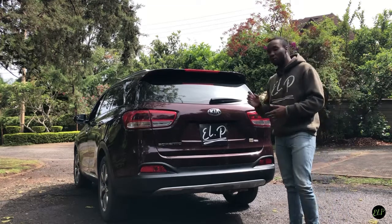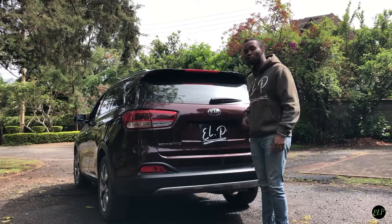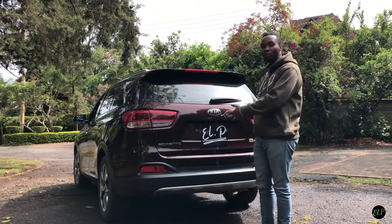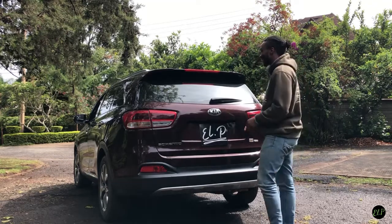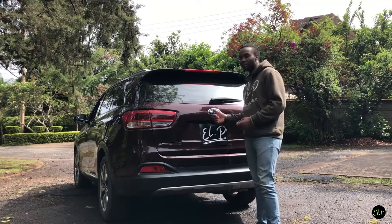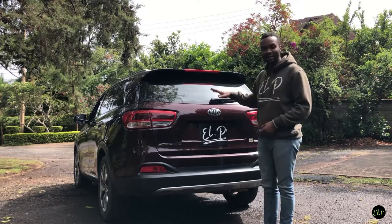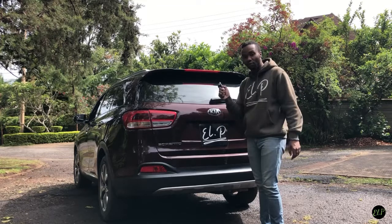Getting to the back, there are 3 ways you can get to the boot. You can hold and it will open automatically. You can press the boot unlock button on the key fob to have the boot open by itself. Or lastly, which is a gimmick really, you can stand near the boot for 3 seconds. Though for this car, it isn't even set up. I have to go into the system and set all that up, but it's there. You stand here for 3 seconds and it will open up automatically. But I'll use the key for now.